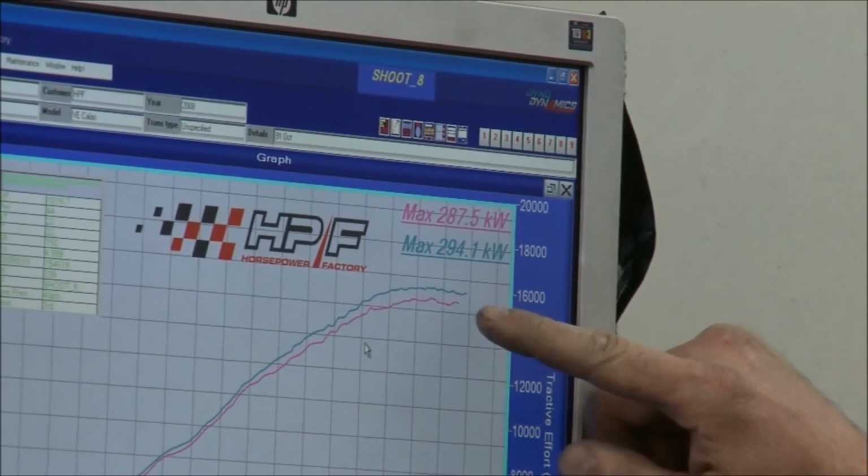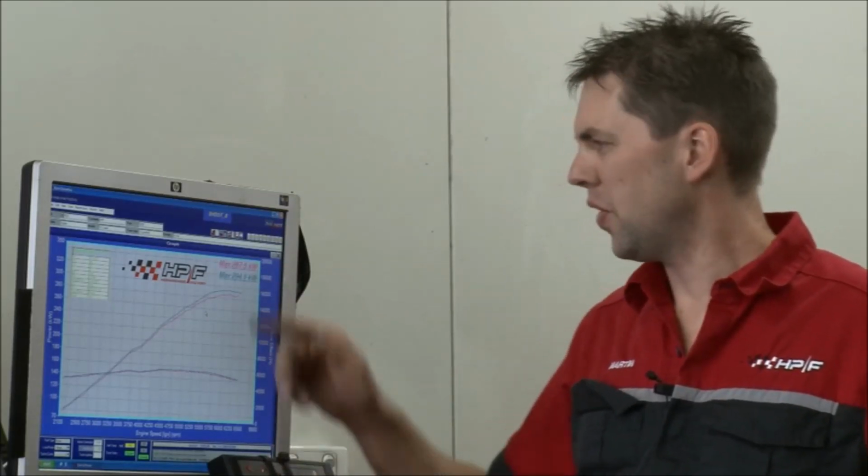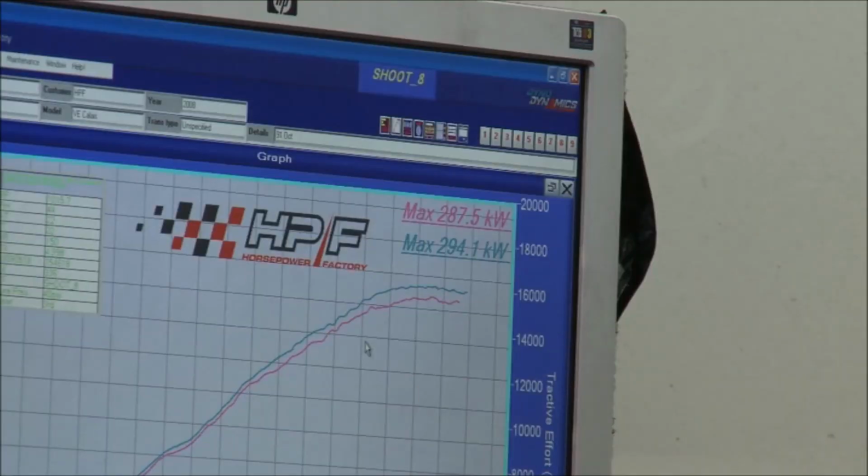You would really notice that on the road. 7 degrees is a lot of timing to be pulling out of an engine, and you'd definitely feel the difference on the road in throttle response, in just the way the car generally drives. So on the 91 octane fuel now, we actually made 287.5. So we've lost 7 kilowatts. We're now going to put in some E10, I believe, and we'll see how that goes.